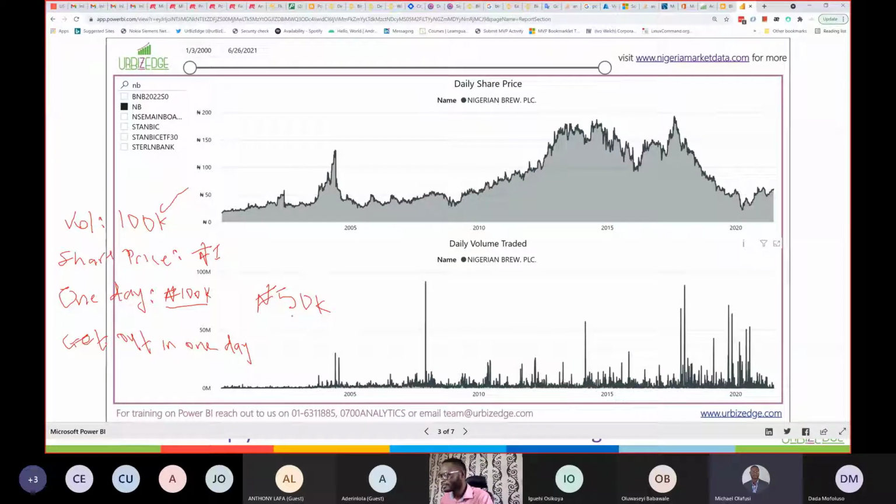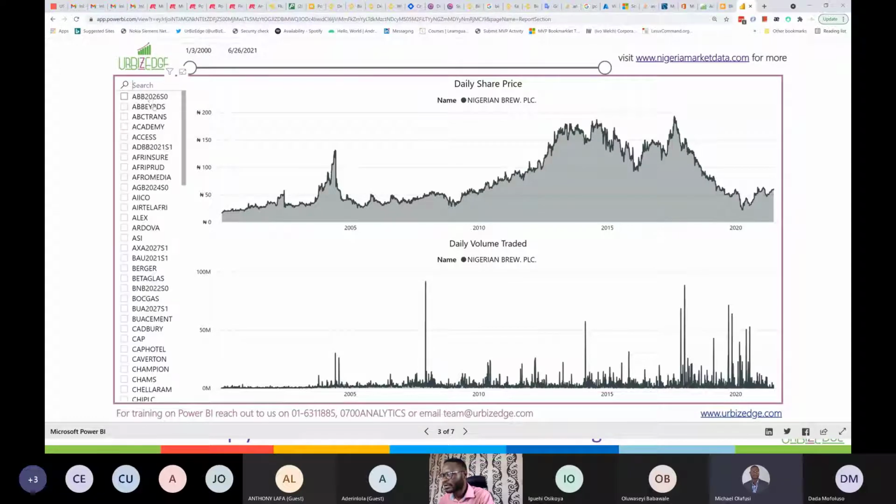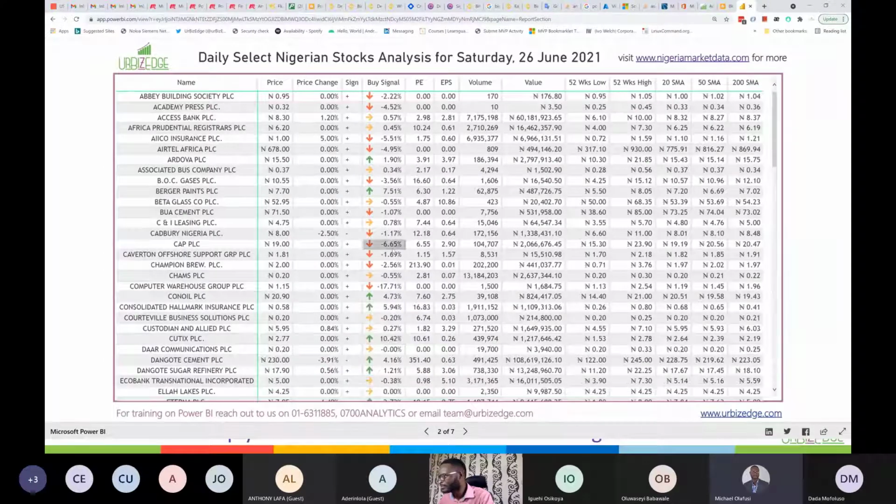So for me, let me show you an example of a company that is having very low trading volume. Okay, so let's see. Let's even go to this other place so that you see a lot of examples and you see why I won't touch them. See Academy Press. Academy Press has trading volume of 10. So imagine you buy shares in it. When are you going to get out? In fact, if you want to buy, it is going to be problematic.